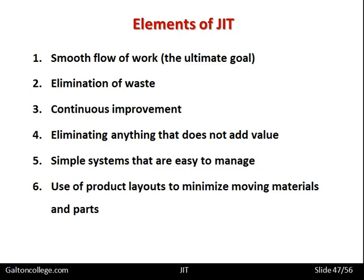Use of product layouts to minimize moving materials and parts. So try to set out the organization so as to minimize having to physically move materials or components, or try to minimize movement. When movement happens, there are all sorts of issues that can arise with it. It can be errors, there can be mistakes, there can be accidents. So try to minimize movements. So once the whole production process is put in motion, it should run from start to finish, and it should run smoothly and efficiently from start to finish. As I said earlier, almost in a linear fashion.